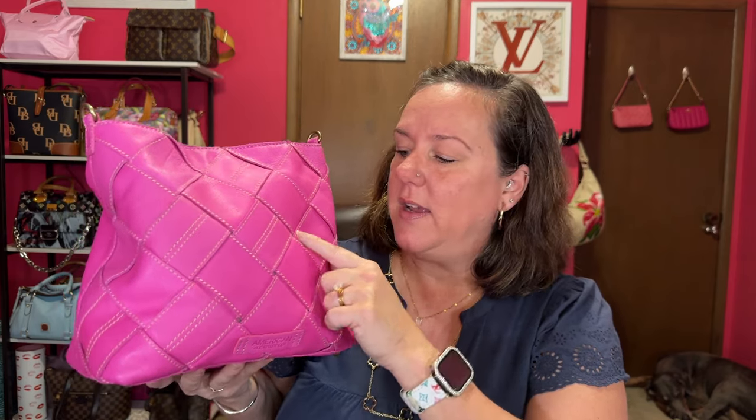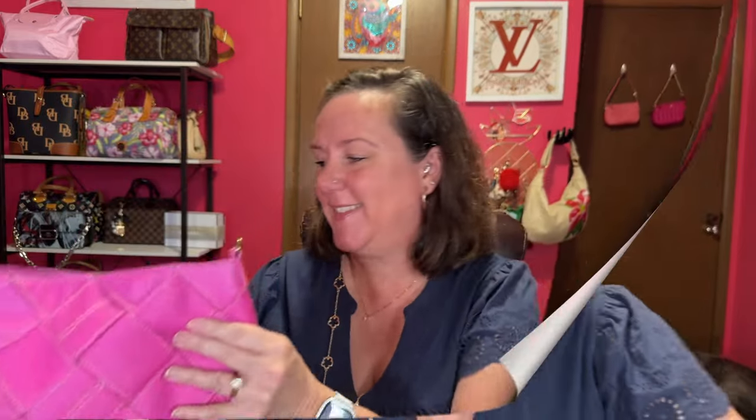Again, don't sleep on American Leather. Their leather is really nice. I kind of wonder, you know, how durable this is going to last, but MJ the Gray, if you know her channel, I'll link her down below. Her mother or mother-in-law has an American Leather bag that she's had for 5 years, and it's still in great condition. So don't sleep on American Leather Company. It is amazing. So that is definitely a favorite in knockout pink.